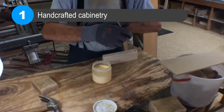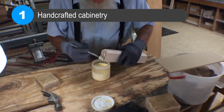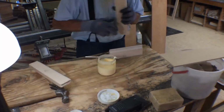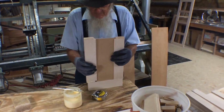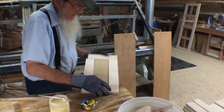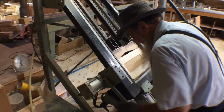Our cabinetry is handcrafted in the heart of Amish country. All maple hardwood with familiar hardwood joineries like our dovetail drawers and tongue and groove cabinet doors. This cabinetry is all constructed by professional cabinet makers that have been crafting cabinets for over 60 years.